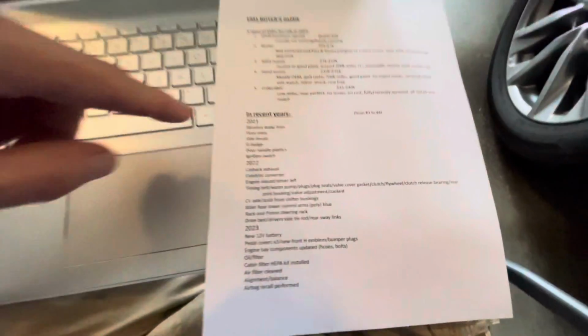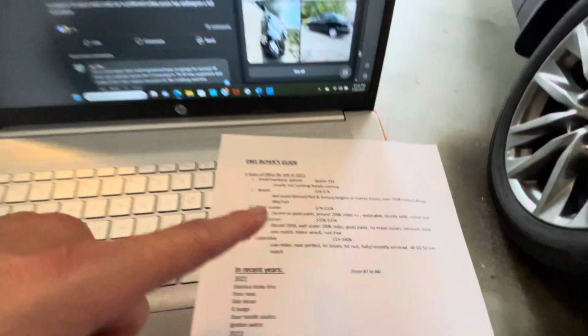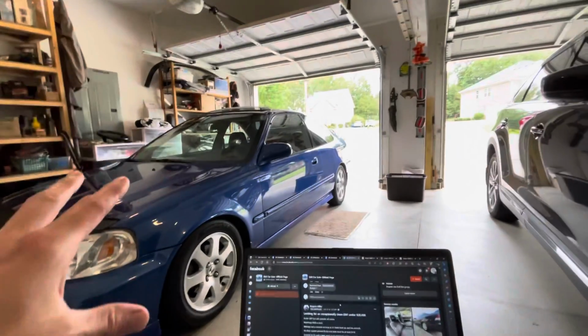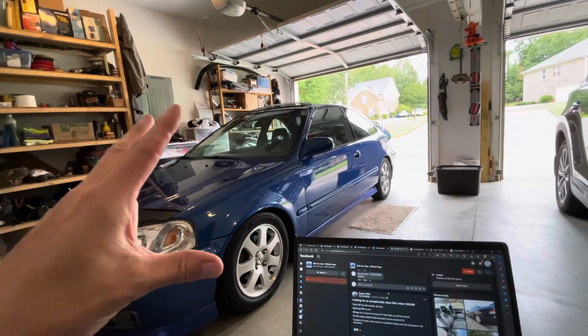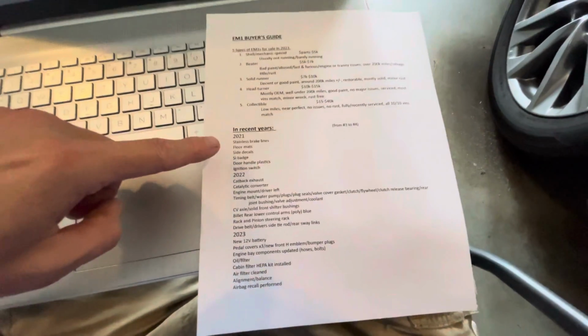I've got a list here I just made for the sake of this video. If you're wondering where you should be at if you're looking to spend this kind of money, this guy. This particular car has 177,000 miles, which is getting on the high end, but it runs wonderfully. Cold air. And then you just look at what's been done to the car.